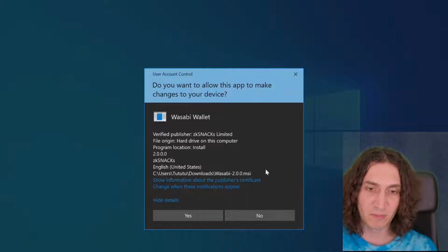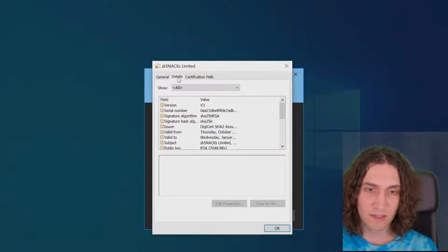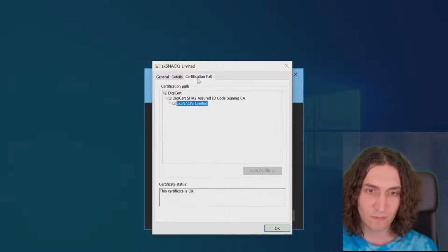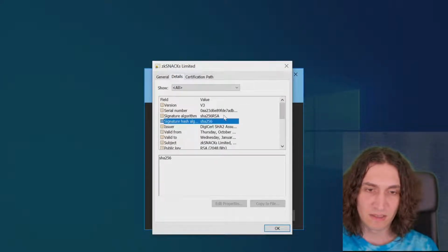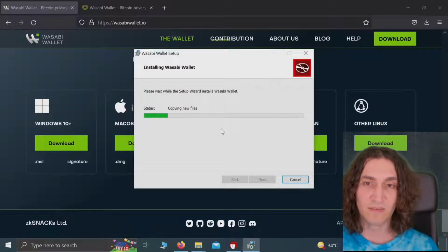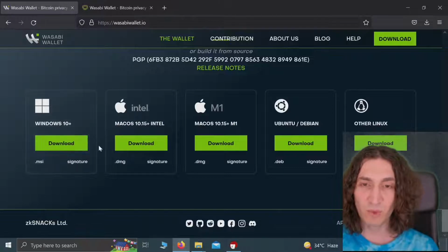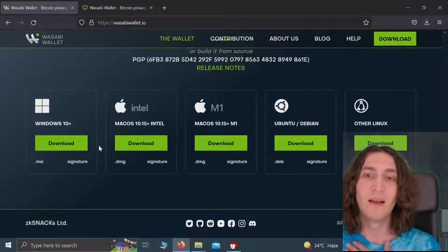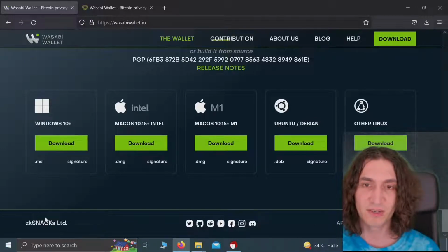And look, I also have information about the publisher's certificate. Okay. Details. So this certificate appears to be okay, according to the analysis done by Windows, whatever this is. This should be, in theory, fine, but it's not the hash that I found there, so maybe I'm comparing the wrong metrics for verification. Sorry. Okay. So I'm gonna submit a pull request to the Wasabi developers so that maybe they're gonna make verification easier.